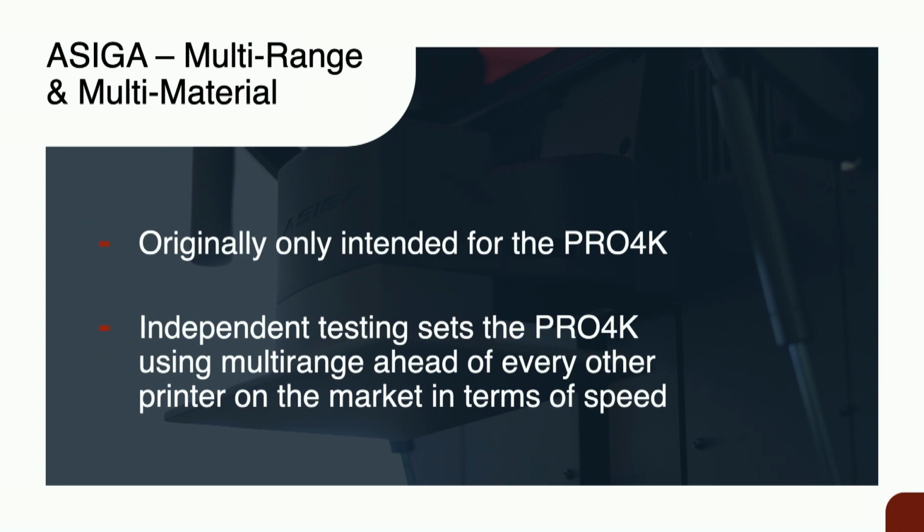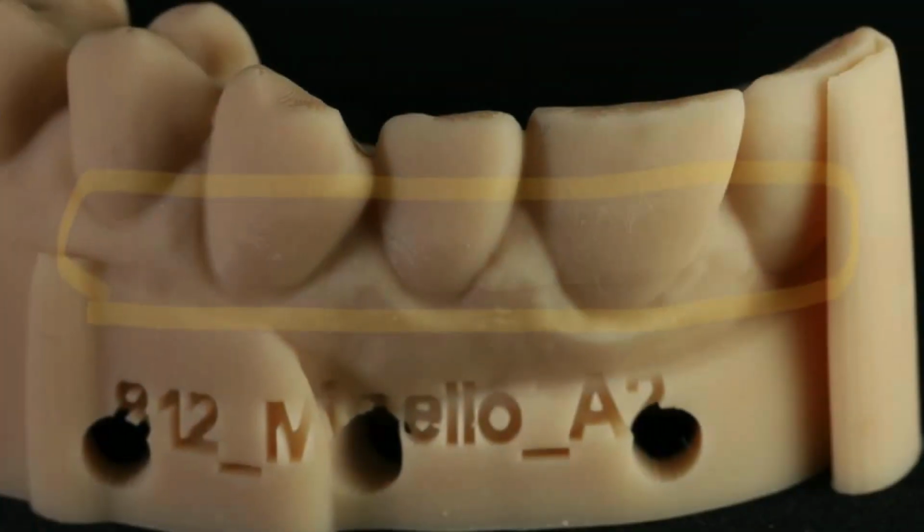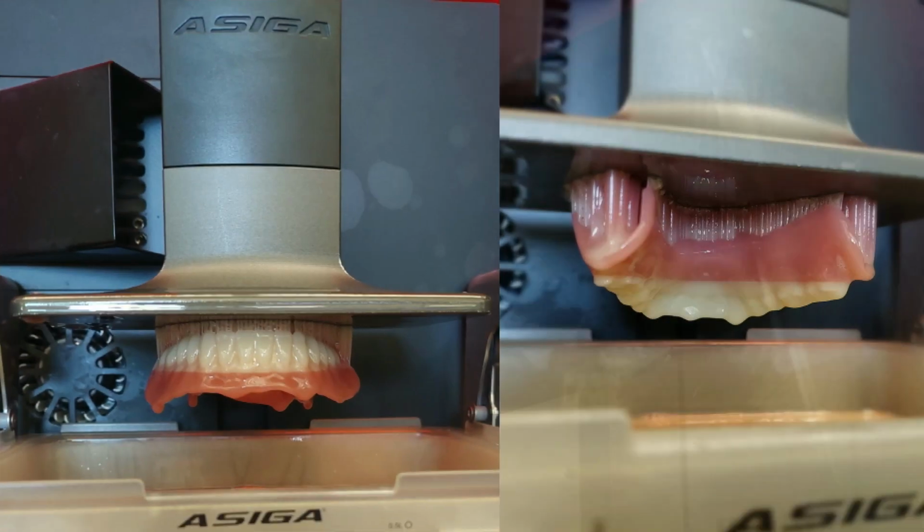Asiga is using traditional DLP that still needs to peel, but because you're implementing 100 micron layers and 50 micron layers, you're able to get these prints slightly faster. So you can go right on the Asiga website, go to their materials, and there's this configuration file right here, Denta Model Multi-Range, right? And it gives you some settings at the end that you're able to set. So you go in there, you can set, okay, I want this range from here to here to be 100, and from here to here to be 50.